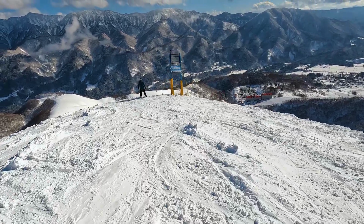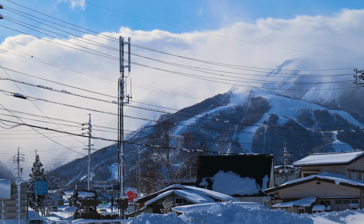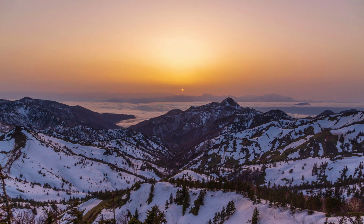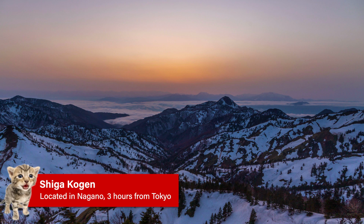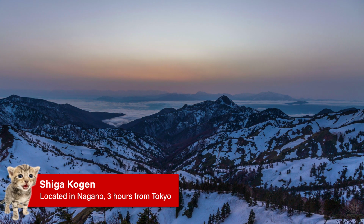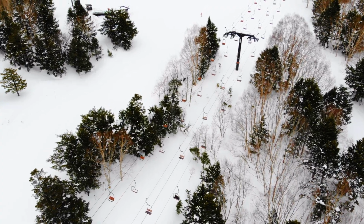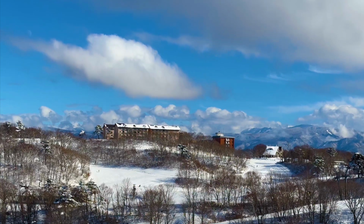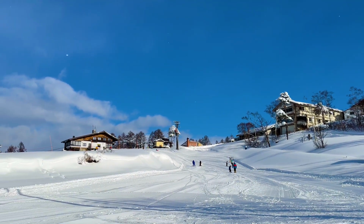In particular, if you're looking for a spot with great eateries and bars, then Hakuba does the trick with lots of English-speaking establishments. Up next is another favorite in Nagano, Shiga Kogen, which can be reached from Tokyo in just 3 hours by Shinkansen and bus. Japan's largest combined ski area, Shiga Kogen boasts around 20 different interconnected ski resorts with a single day ticket for all of them, setting you back 6,500 yen.